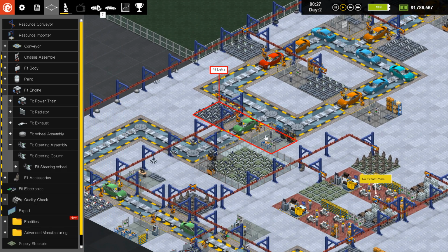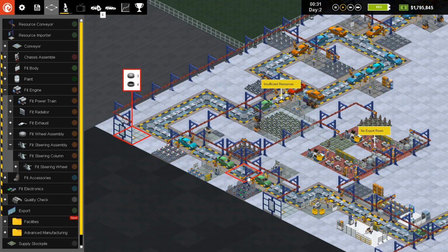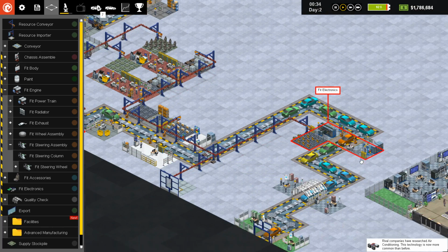For some reason, this guy is running out of lights. I don't quite understand that. Our import stuff still seems to be holding up just fine, so I'm not too concerned. We have air conditioning already.